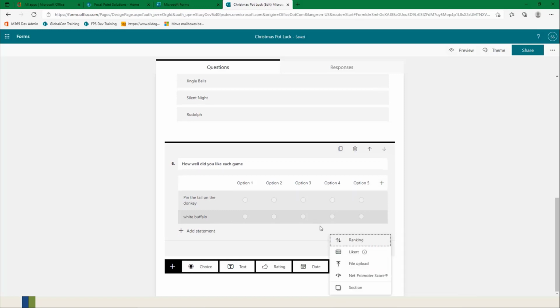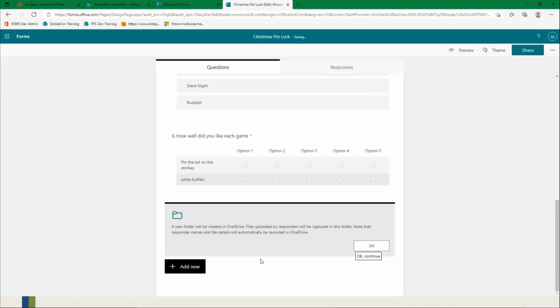You have file upload. Don't get all excited about the file upload. I can tell you I did when I first started working with forms. Unfortunately, one, your organization has to allow you to utilize OneDrive, which I completely crushed a client with the other day when I told them they couldn't use that because they have declined using OneDrive. The other thing is there's no way, if you wanted to pull this information into a SharePoint list, to bring that attachment into that list.